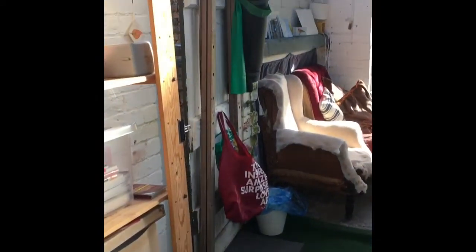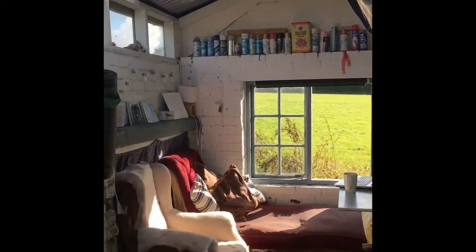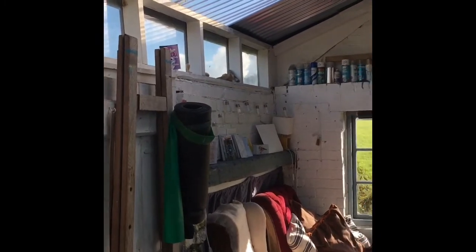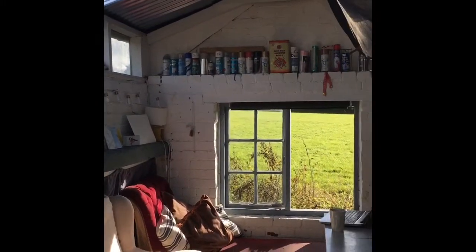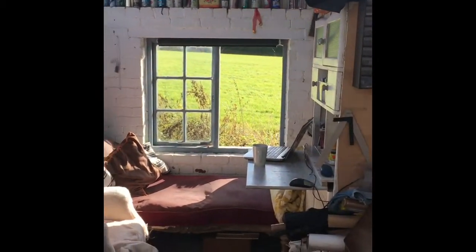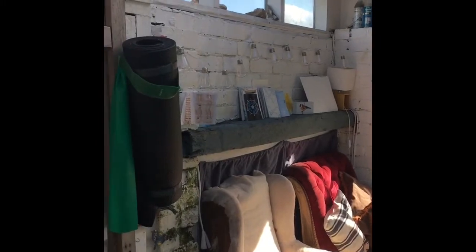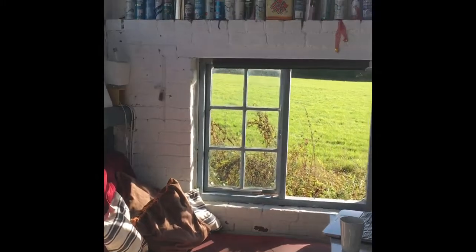Okay, so that's my studio. I hope you like it. It looks lovely on a sunny day, very noisy on a wintry heavy rain day, which it was yesterday, but it's beautiful. I love this space. I spend a minimum of 10 hours a day in here, so I wouldn't spend that amount of time in here if it wasn't a wonderful space.